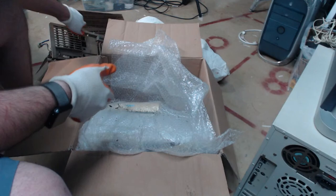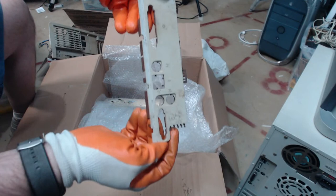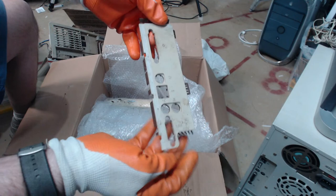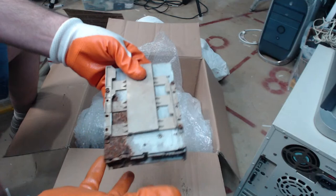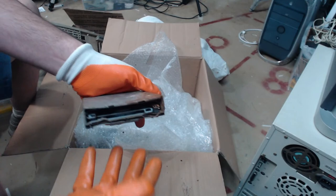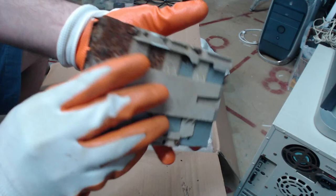We have... Oh, this was from the, I think the, there was a tower in there. Yeah, that's why I have the gloves on. I don't have health insurance at the moment. Oh my god. Like it's falling apart. Let's move the trash under here. Oh my goodness. That'll buff right out, right? That rust will just buff right out.